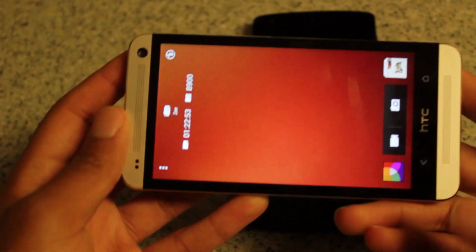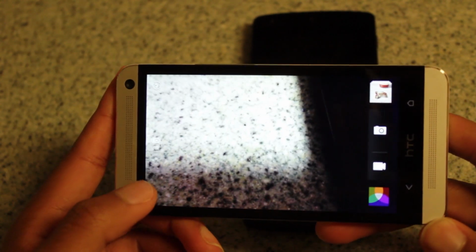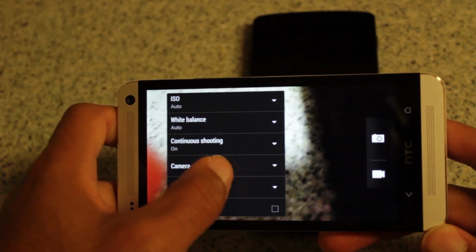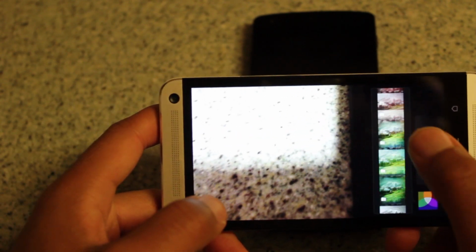In addition, even your camera app. One thing I love of Sense 5.5 is the camera app. In my opinion, it's 20 times better than the stock camera app on Android because it gives you so many features. It's neatly laid out. You have a lot right here, you can mess with settings over here, and in addition, you have your filters neatly on the bottom where you can scroll through.